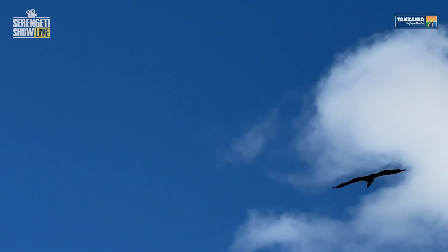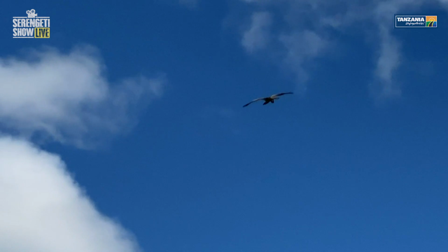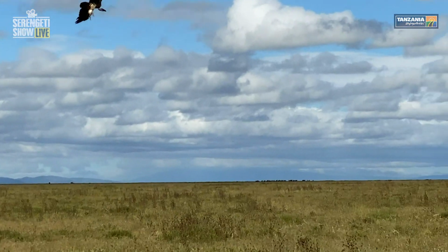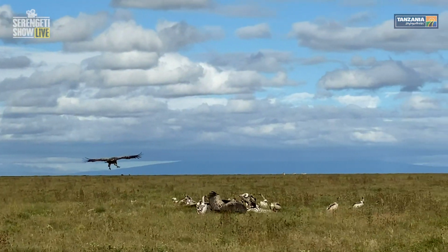Yeah, they're coming all in now. It's incredible, they come from far and wide. The moment they see other vultures flying, they go and have a look. And close to our camp, on those acacia trees, there's nesting, especially the lappet-faced and the white-backed vultures. The Ruppel's vultures, like I said, they need the cliffs.